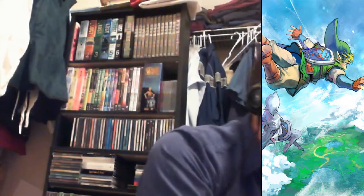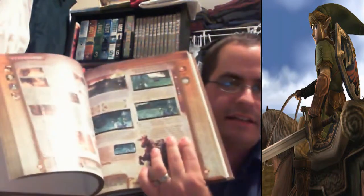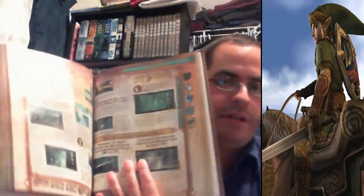And this was back when I was all about the custom editions. This is the custom edition of the Legend of Zelda Twilight Princess guide. Yes, this is the hardback edition, and this was very well detailed. I mean, this is like beyond what you would expect from a guide. It just goes way in depth.